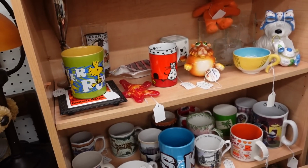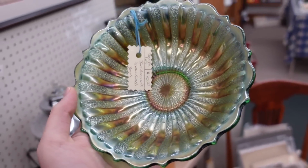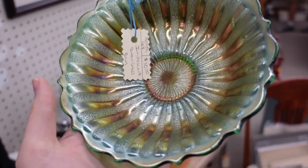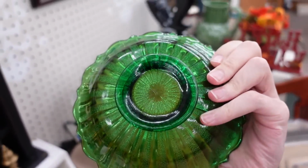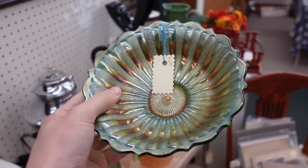That's how it works. I found a really pretty bowl. This is Carnival Glass, and it's only $10. This is one of my favorite patterns. I think they call that stippled or strippled or something. Stippled rays. And it's in green, so it's emerald green. That's the base color, and it's Carnival Glass. This is of the older variety, like 1915, 1920s, right in there. So it's a really pretty one.